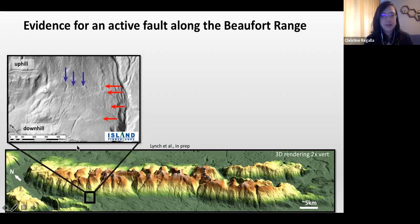And so at the northern site here, again, we have a hill-shaded elevation model, uphill or northeast on this side and downhill or southwest there. And the key thing to note here is that in blue, it's indicating these channels that appear to be right laterally sheared across a network of these east-west trending topographic scarps marked out in red.